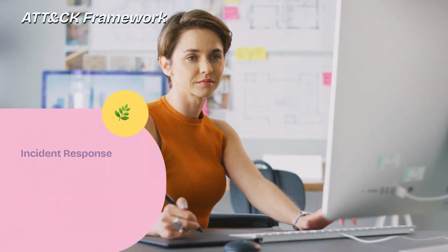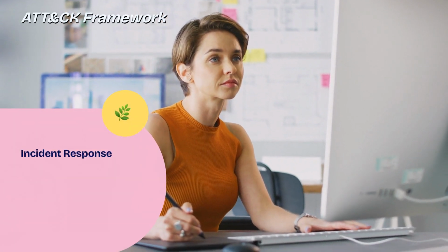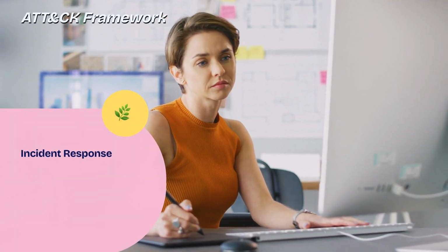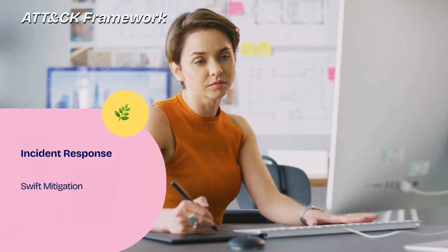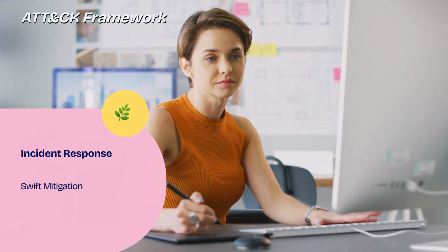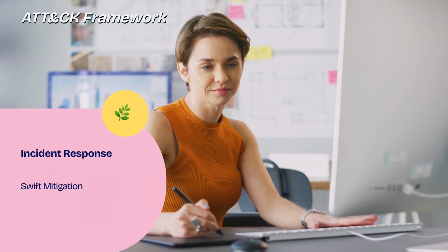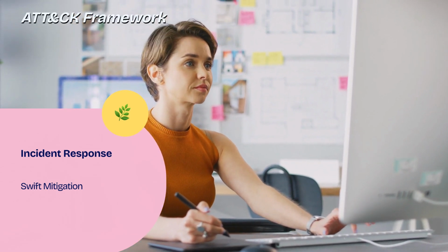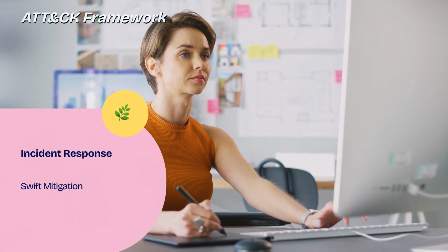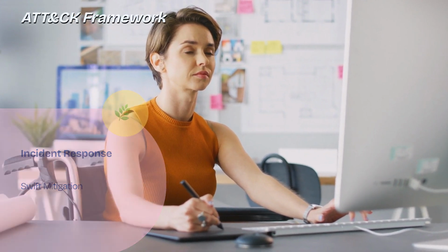In terms of incident response, ATT&CK is invaluable. When you're in the heat of a cyber incident, this framework helps you quickly determine which tactics or techniques might have been employed. This insight accelerates your response, enabling you to contain and mitigate damage swiftly. It's like having a preset game plan for every possible scenario, ensuring you're not just reacting but responding with precision.